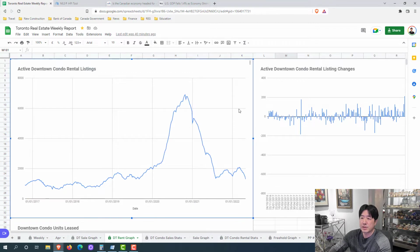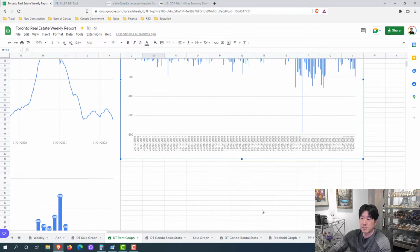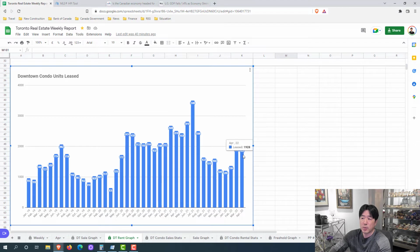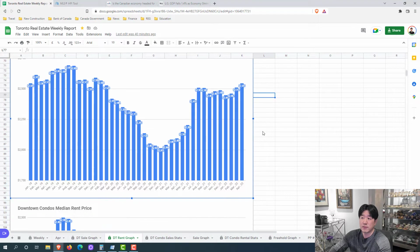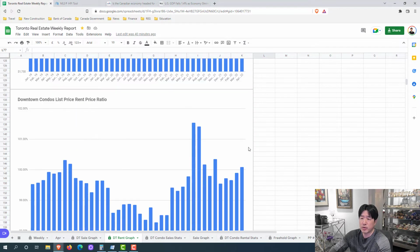If you look at the rental listings, the inventory is starting to come down really fast. You can see that last week we lost 195 active listings. So if this continues, you're going to start seeing the prices going up. We had a very strong April with 1,928 leased listings so far. The average rent price has gone up to $2,545. The median rent price is staying steady at $2,300.